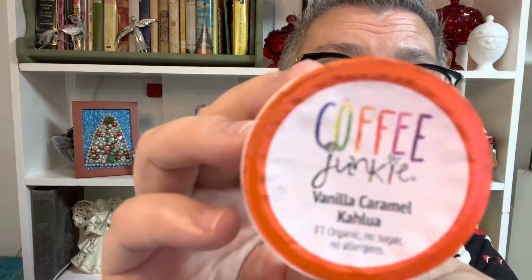So vanilla caramel Kahlua, and it says organic, no sugar, no allergens. So doesn't have gluten, doesn't have dairy, doesn't have anything. It is just flavored coffee. And then it comes with a little positive affirmation, which I love. In the end, it's not the years in your life that count, it's the life in your years. So let's make sure we're living today. I like that one. And then it has their hashtag caffeinated kindness right there, which I have been hashtagging my coffee cups every day, but I haven't been putting this onto Instagram. I figure there's probably other people doing that.